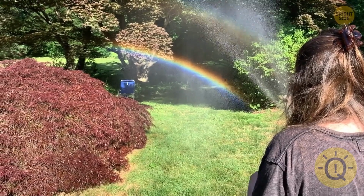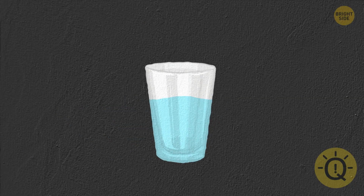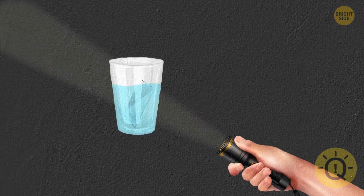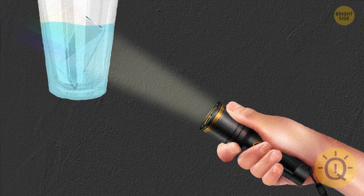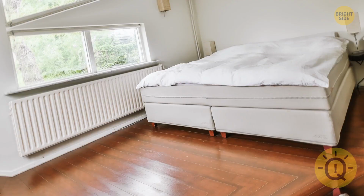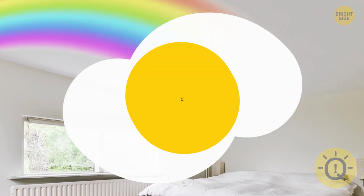If you want to try something similar at home, here's what you can do. Grab a glass of water and put a mirror inside. Now, grab a flashlight and point it at the mirror diagonally. The white light from the flashlight will hit the mirror, refract, and disperse into the 7 colors of the rainbow. If you look at the ceiling, you'll likely see a rainbow that has just formed there.